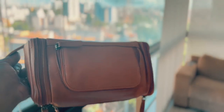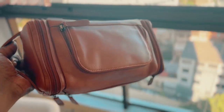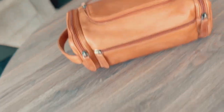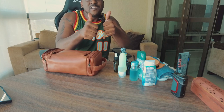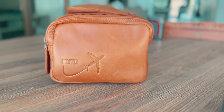I've been able to use it on the airplane, going to the bathroom, freshen up. I'm able to just pull it right out of my bag real quick. It fits in there with my drone, my clothes, my laptop, everything goes in my bag. So I approve. Thanks, Danny. You all did an awesome job on this bag. You get the Runway Boyz stamp of approval.